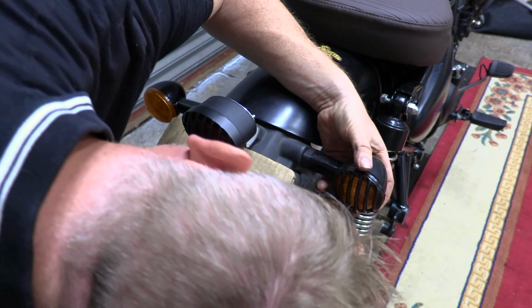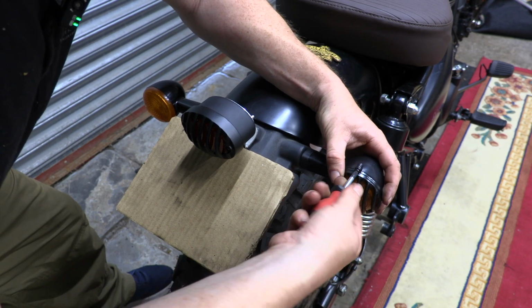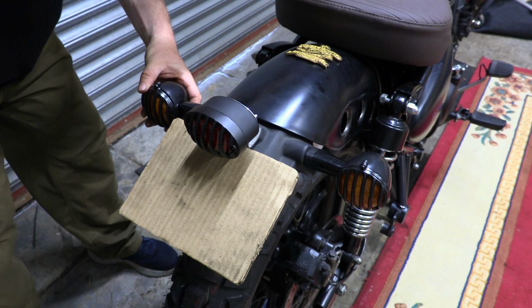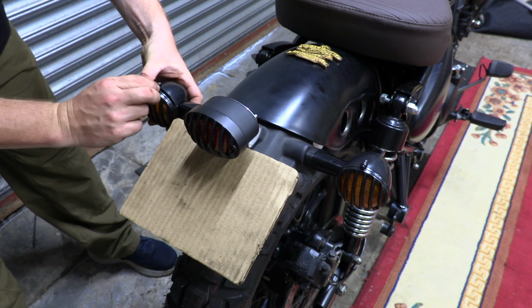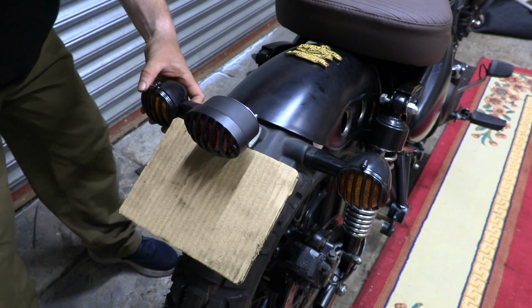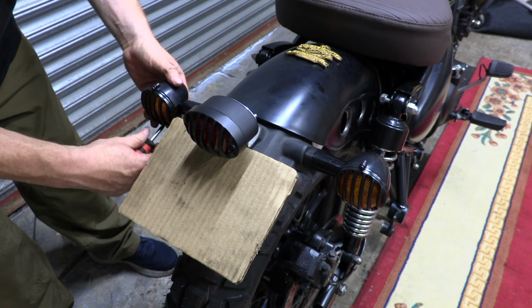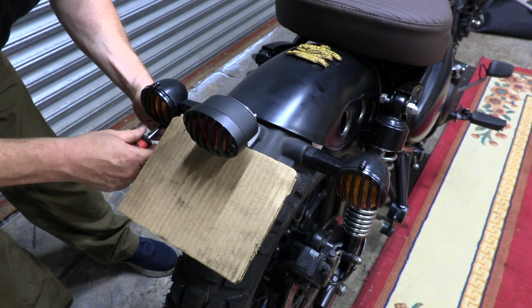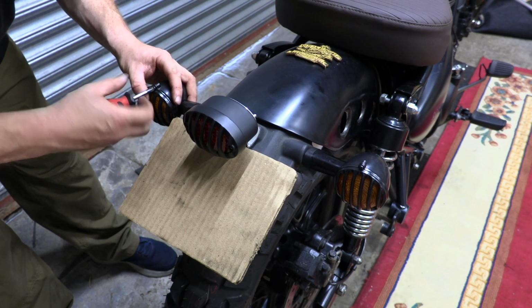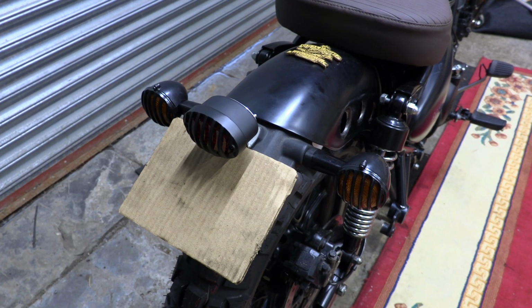At the bottom. Yeah, they work pretty well. Cup, grill, screw. The other benefit of using all this original stuff is the indicators should just plug in now to the original wiring. I'll have to adapt that rear light though. Ooh. Let's have a look around.